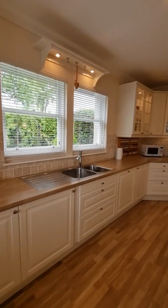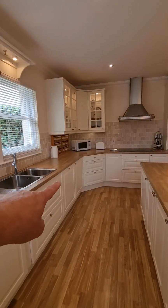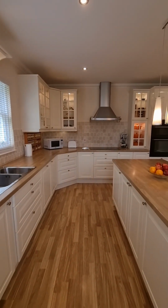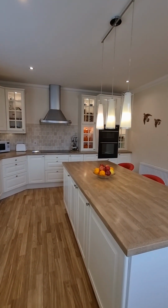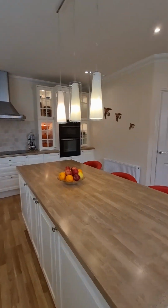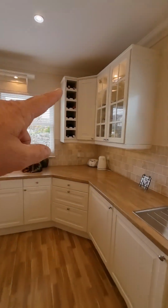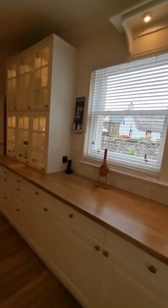Then you've got that double sink. And then dishwasher's just under here. Oven, hob, and an extractor, so you've got the double oven over there as well. And your breakfast bar here. And preparation area, wine rack to the side.